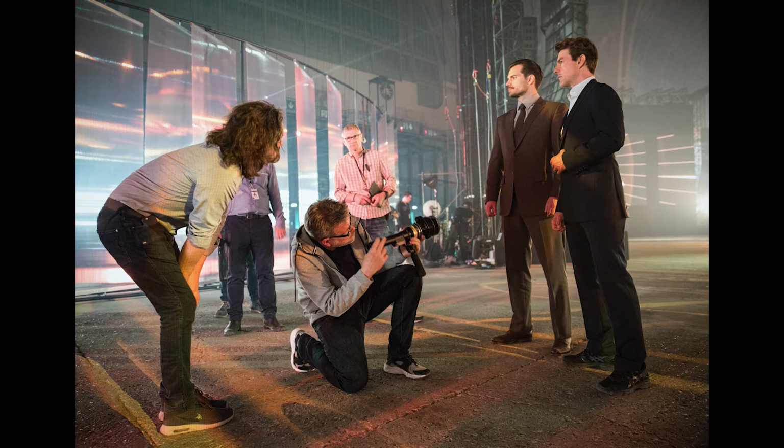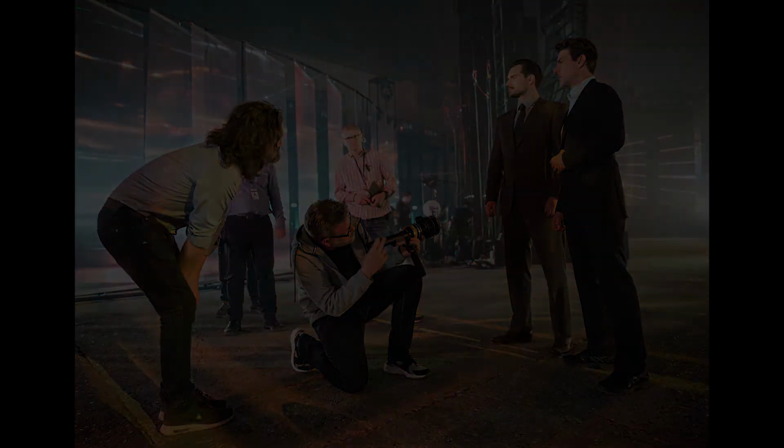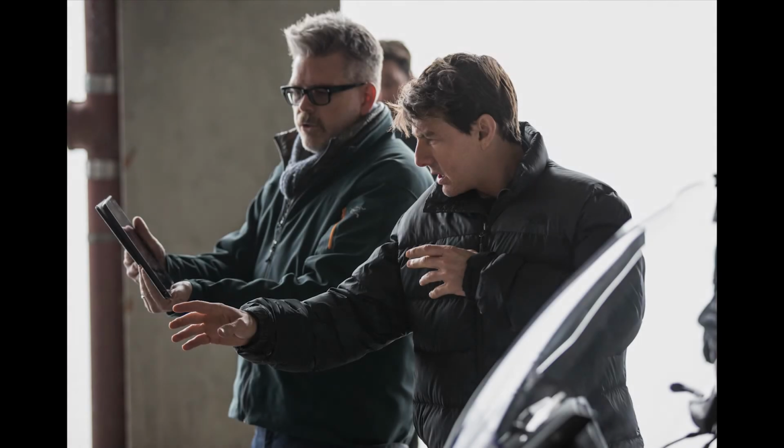So it was at that point, in the early meetings with Rob, when we talked about how dark and how far we could push this Mission Fallout. And I remember early in the meeting saying to Rob, look, I know your style and I know what you're saying, but we can't always leave Tom in the shadows. He's not going to like that.